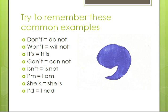And these are some really common examples we see all the time in student responses that particularly don't and won't and can't. Try to remember these common examples.